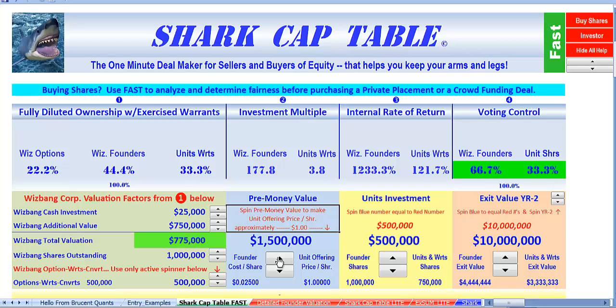And we're there. Now notice that normally when we're doing deals, the investors are going to give us less than our total valuation, our founder valuation, and here it's double. I wonder what could be wrong. Could it be that they're overpricing it? Well, let's take a look and see.